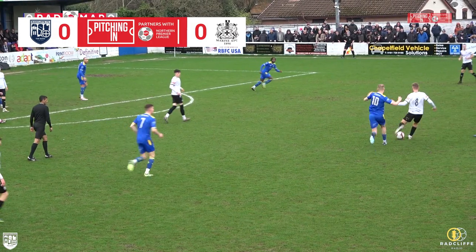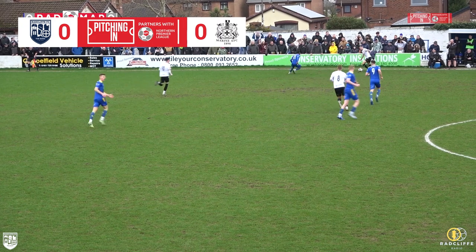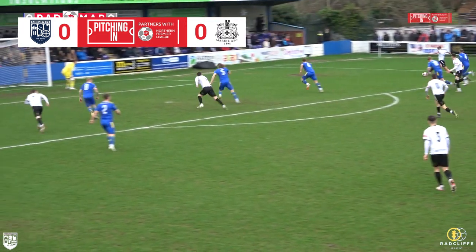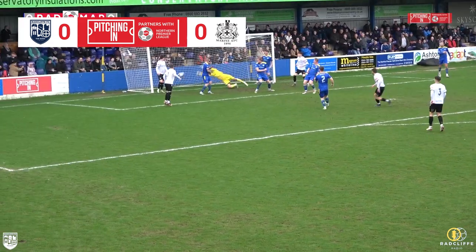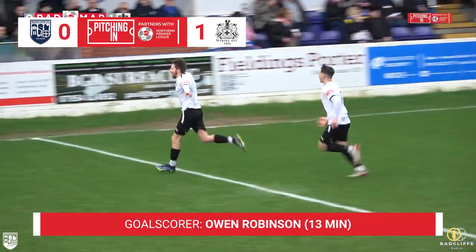For Louis White. Louis White across to Scott Butler. Just in front of the Radcliffe technical area. It's back with Marine once again. On this left hand side, cleared away, but it's not. And the ball is where Rosa Whitehouse in the back of the net. Back you out, good keeper. And Marine have taken a 1-0.